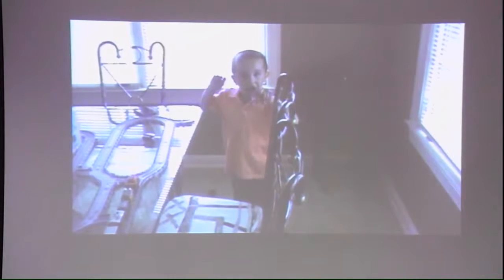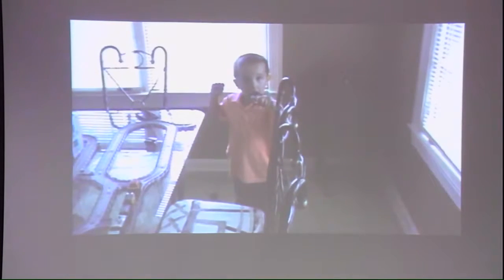Cookie! Cooper, what does your sign from Miss Julie say? It's okay to be sad or mad, but don't scream. He's 3. Do you see Cookie? Mom, can I have a cookie? Instead, it was a scream cookie.